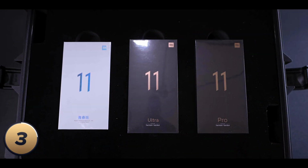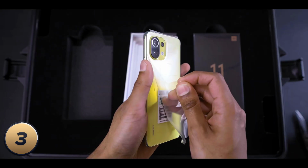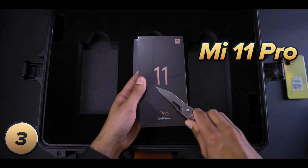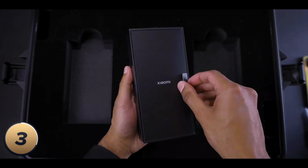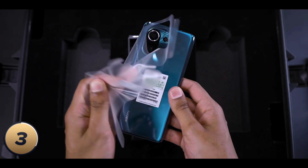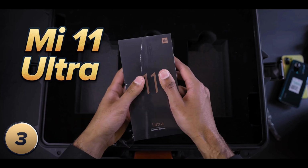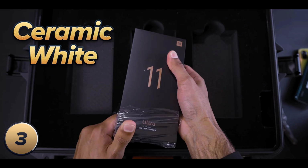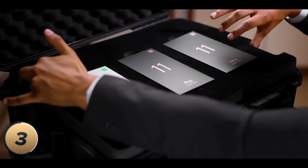This could be anything. Whoa. Okay, there's three phones here. The first one is the Mi 11 Lite, surprisingly affordable phone at like €299. Then got the Mi 11 Pro, all the way up at around €1,000, but for some reason this one isn't releasing globally. And then finally, the Mi 11 Ultra, which I've already done a full review about, but I believe this is a ceramic white model, which I haven't seen in person yet. But there's more.